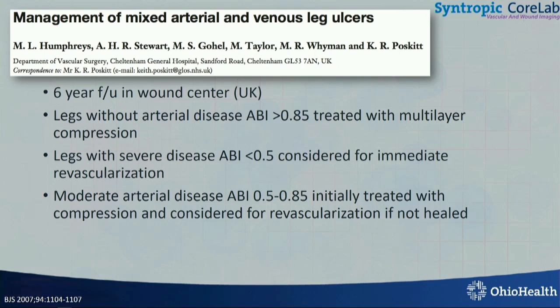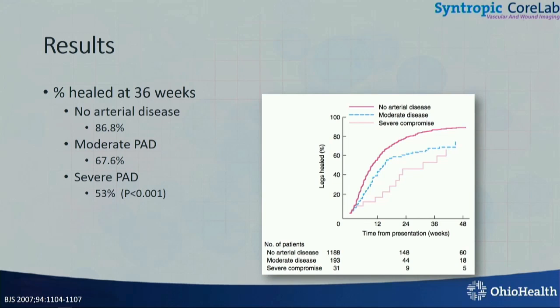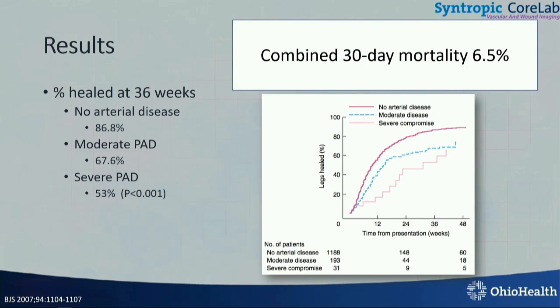The same group then followed their patients for 6 years in the Gloucestershire Wound Center, and they looked at patients with venous ulcers who did not have PAD, who had moderate PAD, and who had severe PAD. At 36 weeks, 86.8% of patients without any arterial disease healed, 67.6% of patients with moderate PAD healed, and 53% with severe PAD. The other important thing was that in patients with PAD, whether moderate, severe, or mild, combined 30-day mortality was 6.5%. So it's actually a pretty sick group of patients. That's something we always need to remember.